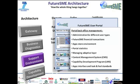The support environment has a back-office management function which includes the following functionality: administration for different types of users, Future SME financial transactions, the application store environment, portal statistics, managing the adaptive layer, a content management system, a capability development program, and it also contains the application's interface and look and feel standards.